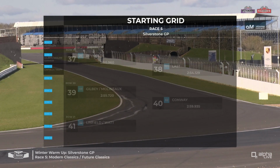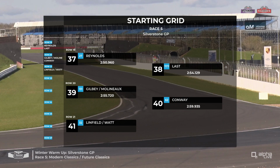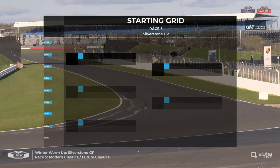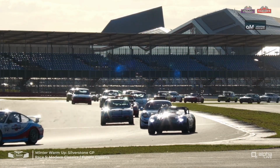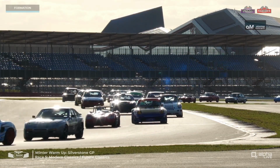The 19th row will then see Martin Reynolds and Paul Last, before we head towards the back of the grid with Stephen Gilby and Les Conway, and towards the rear, 41st place for Paul Linfield. Another colossal grid of cars that are out there, and really looking forward to this one.